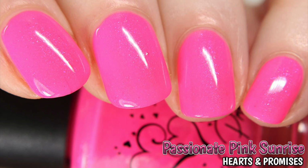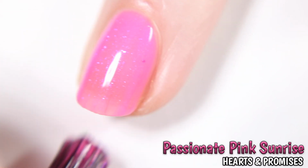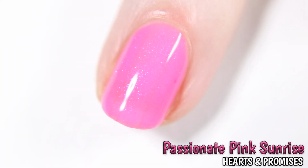Next is Hearts and Promises Passionate Pink Sunrise, inspired by a hot pink sunset. Described as a hot pink neon with orange, gold, and fuchsia aurora shimmers. Shown here in 2 coats, you may need 3 if you have a longer free edge.